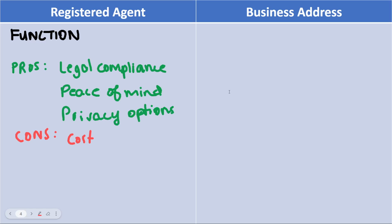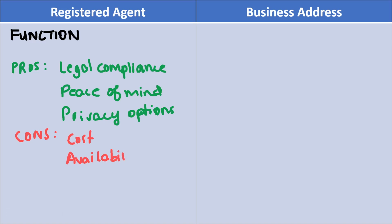Registered agent services typically charge an annual fee ranging from around $50 to $200 depending on the provider and location. The next one we have is availability. If you act as your own registered agent, you or someone you designate needs to be available during regular business hours at the designated address to receive legal documents. This can be inconvenient if you work remotely or have unpredictable work hours.